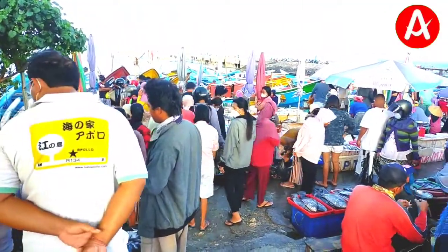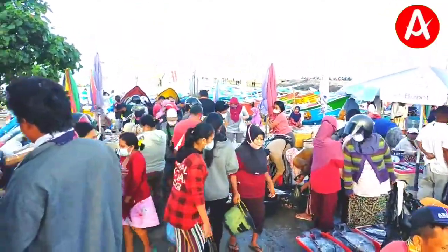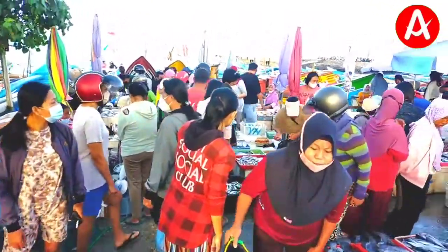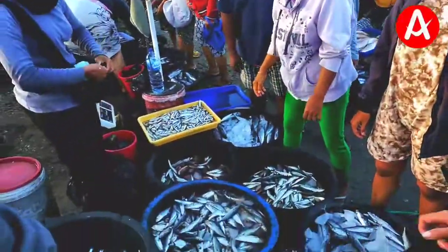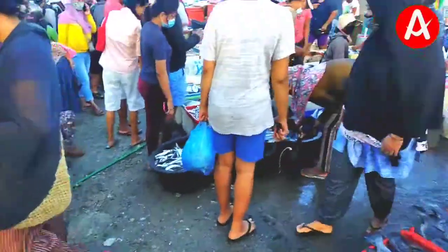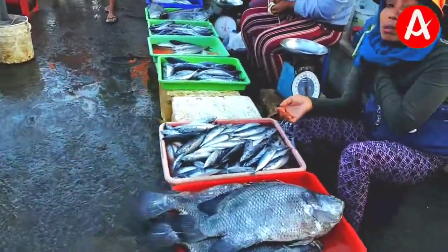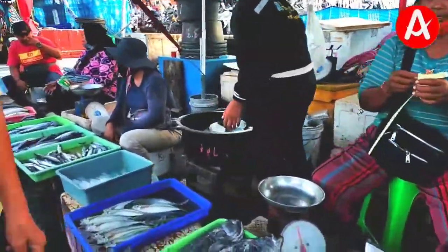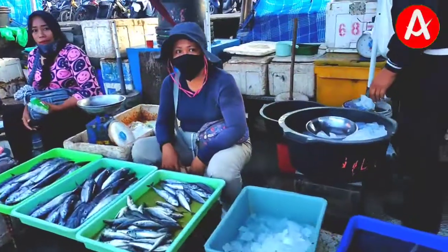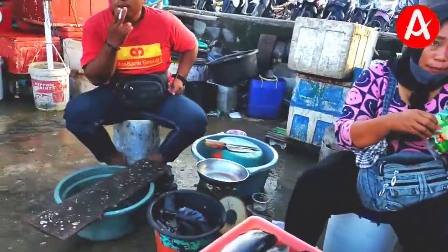Okay, now we have reached the fishing village and traditional fish market in Jimbaran Bay. This is the situation in the fishing village in Jimbaran Bay at 8 AM in the morning. During the coronavirus pandemic, lots of people just go to the fishing village to buy fish because the prices here are cheaper and the fish is still fresh.